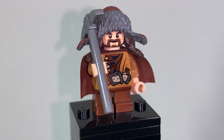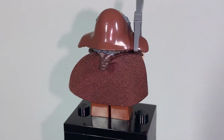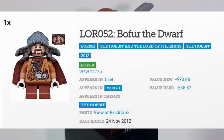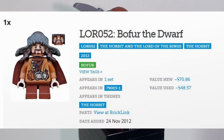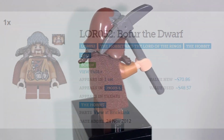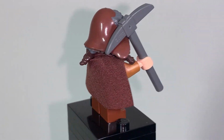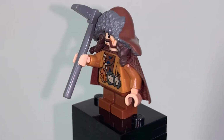And this here is Bofur, who might be my favorite from the set. I just love that hat piece that he's got there. The current market value for him is also around 50 to 70 NZD. Bofur there has a rubberized hat piece that has some strands of hair underneath that's been molded into it. His accessory there is a pickaxe, and he's representing the colors of brown and nougat.